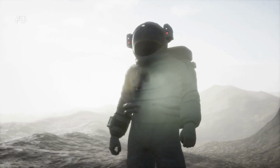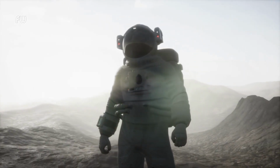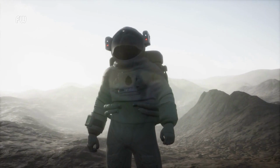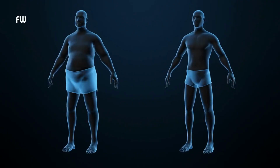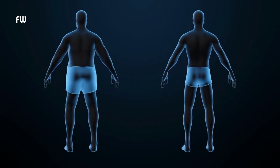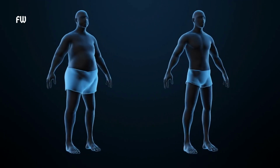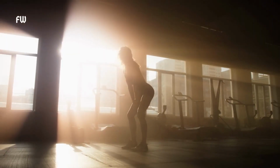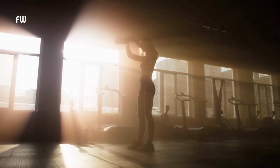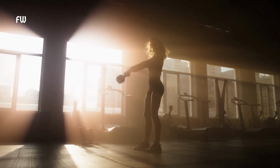This can increase the risk of fractures and other injuries, and can make it more difficult for astronauts to carry out their duties in space. Muscle loss is another major concern. Without the constant force of gravity, our muscles do not have to work as hard to maintain our posture and move our bodies. This can lead to a loss of muscle mass and strength, which can impair physical performance and increase the risk of injury.